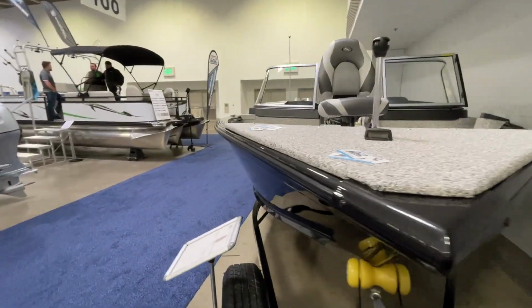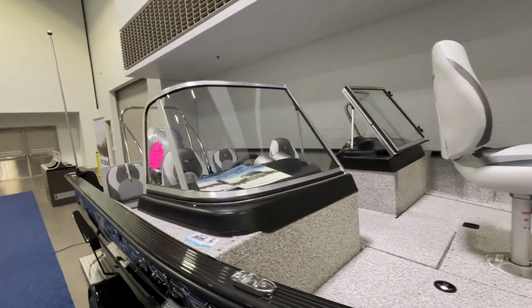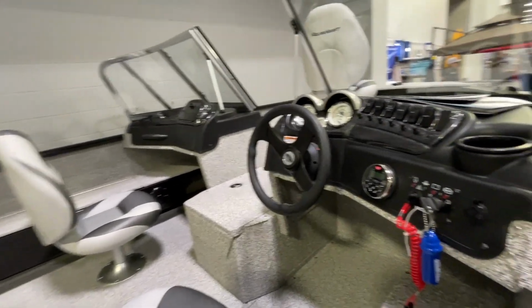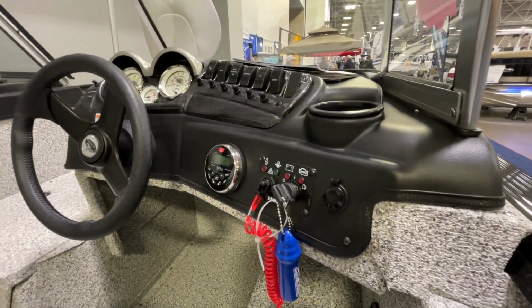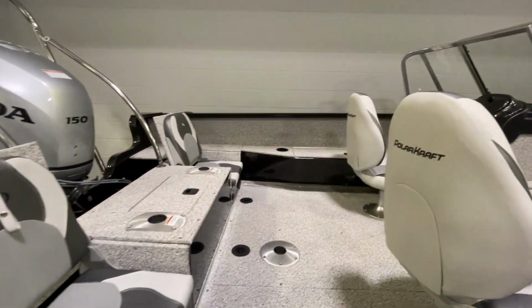It is. The other thing is these sell a lot more in the Northeast. They're not as known in the Midwest. Yeah. I've seen them out there. One of the things that impressed me is they have a wider hull, and with that they can put a 150 on it instead of a 115, and a lifetime hull warranty. I was really impressed with that.